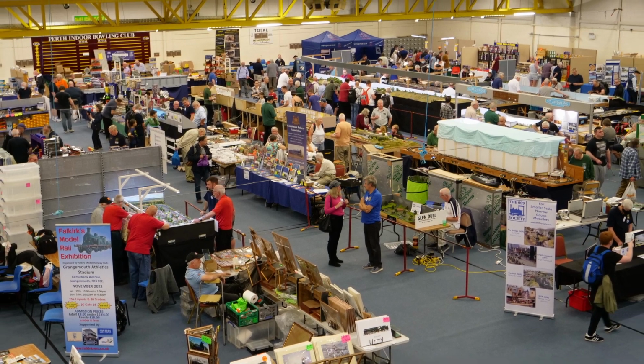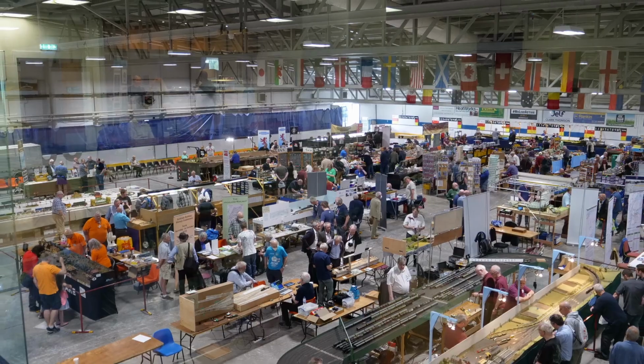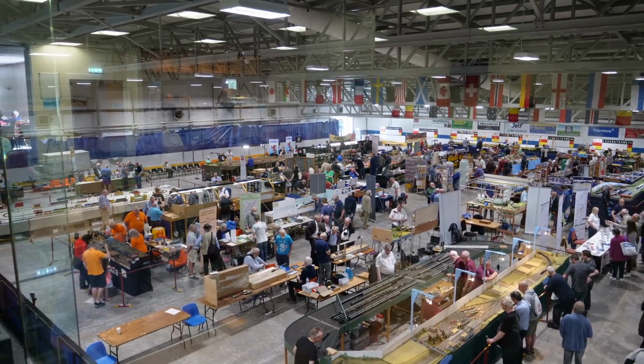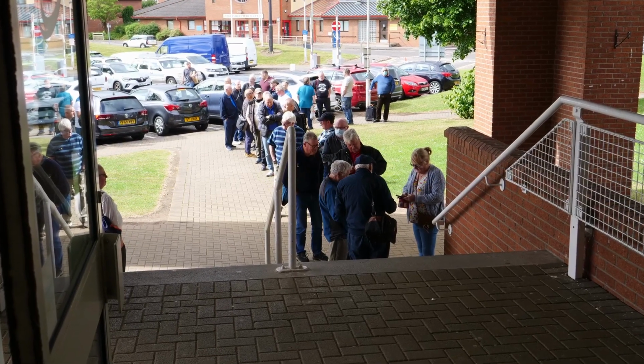Perth Model Railway Show was held on the 25th-26th of June 2022 at the Dewars Centre in Perth. As ever, it proved to be a very popular event, attracting large crowds. Here are the N-gauge layouts exhibited at the show.